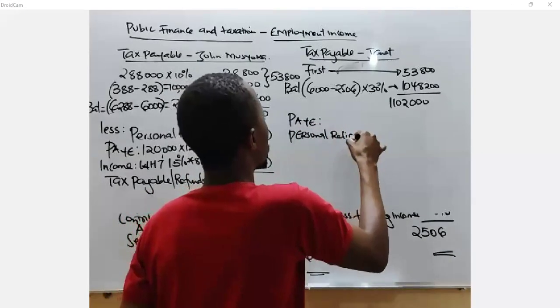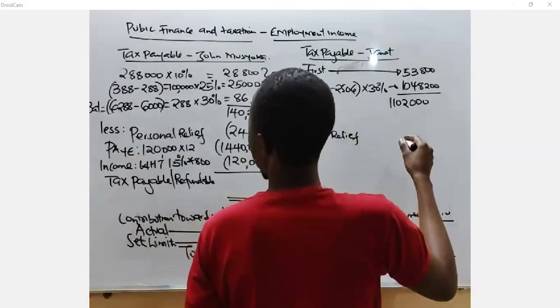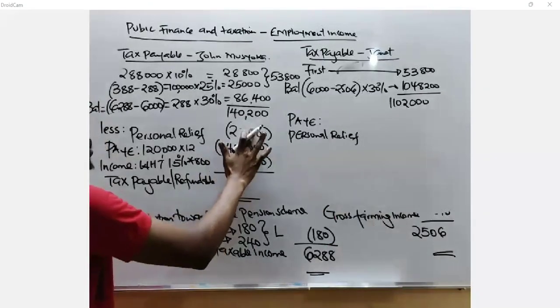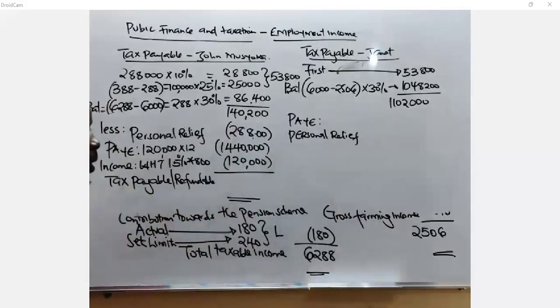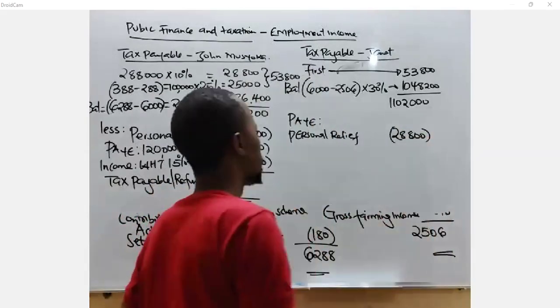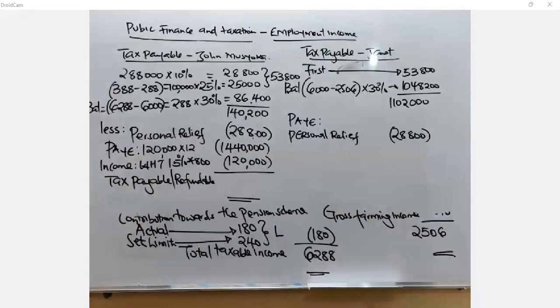So the personal relief, what is our personal relief? Personal relief is 28,800. Even on the paper there, you'd be able to see that. Now, how much was Janet's pay? I want people to contribute now. You have been told his wife, Janet Musyoka, is employed by Bright Corporate Society as a general manager, with a basic salary of 160 per month. There is no pay there.